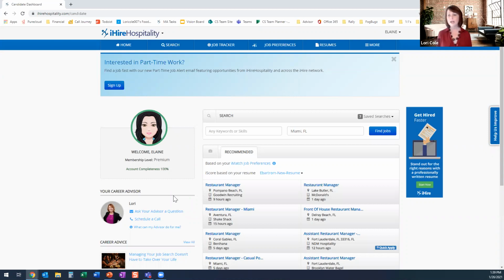But some of the other jobs, as we talked about, we curate from over 30,000 different sources. So the job that you're applying for may not live directly on iHire. It may live out on another job board, or it may live out on a company website. So we don't really have control or know specifically when those employers have opened your resume.